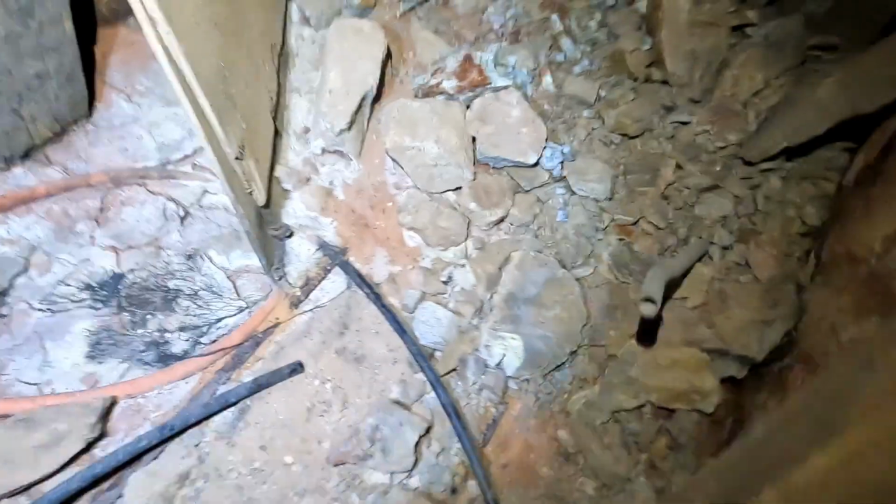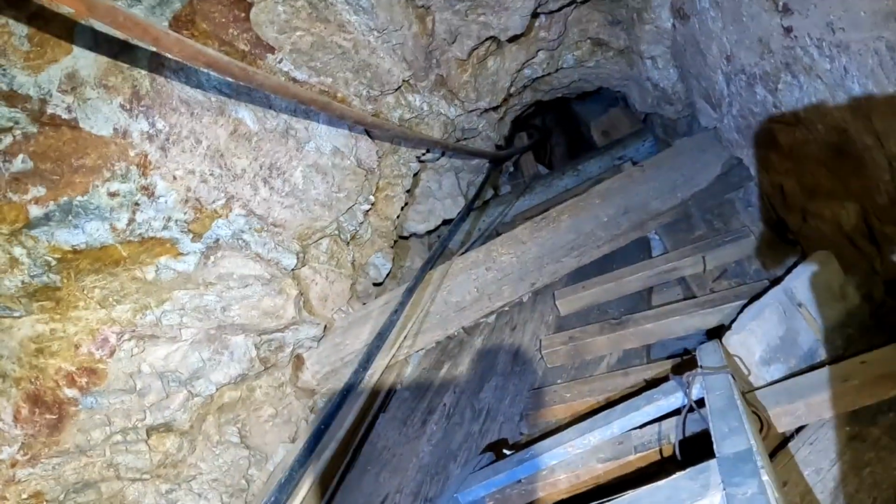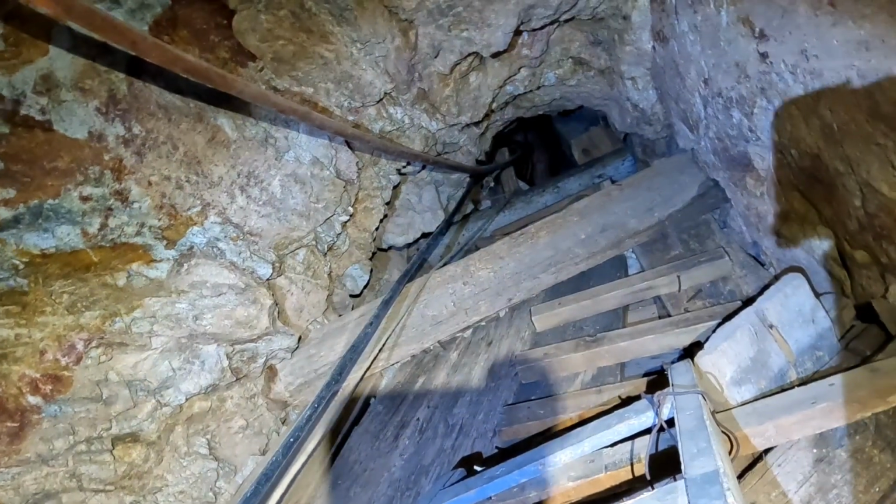Oh, shit. That's good. Also, everything is wet. Everything's wet. All right, so there's our ore chute coming down from the top. We have air and water coming down from the top. Oh, look, someone's high vis vest. Yeah. Oh, shit. If it wasn't for the fuel, I don't know. Oh, that's cool though. Big stopes.